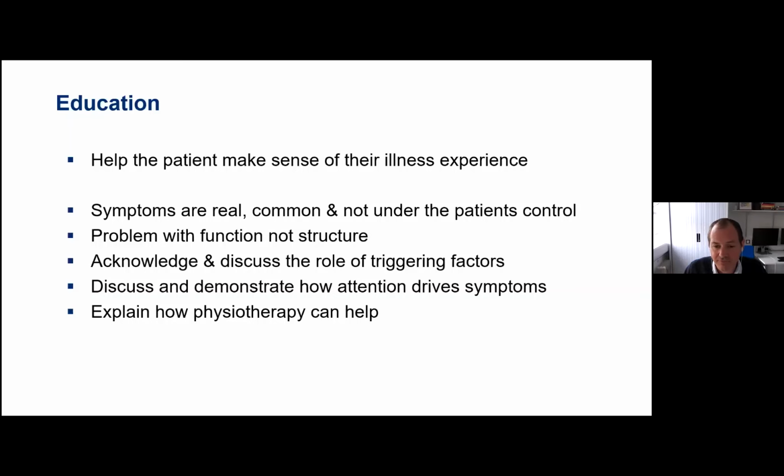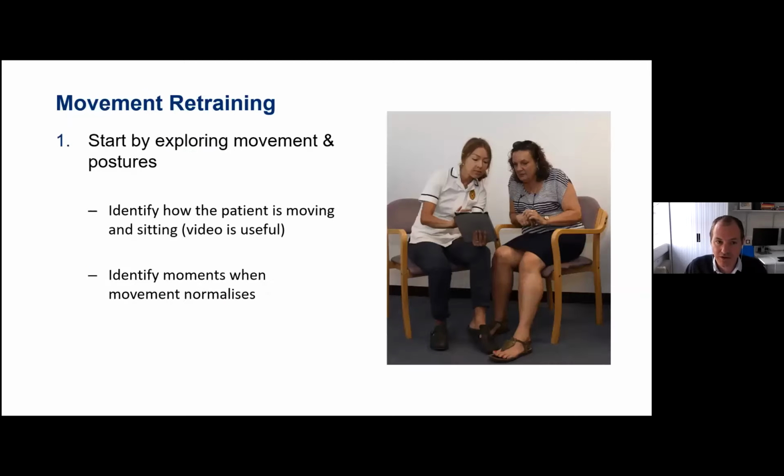And then explaining how physical therapy and physiotherapy can help. So how I think it helps is physiotherapy can help retrain movement in a way that redirects. We try to redirect the attention away from the movement and give people experiences of normal movement, which helps sort of adjust that expectation of movement. And of course, that's much easier said than done, but it's quite possible. So this is how we do it.